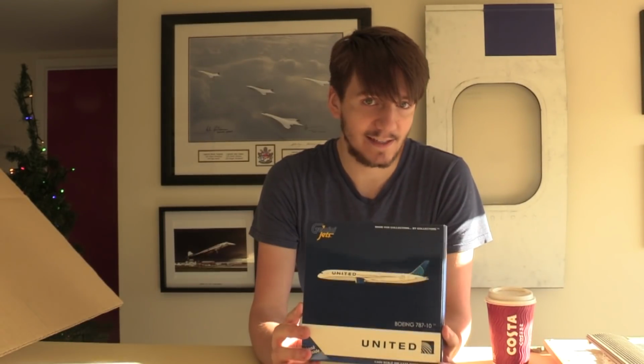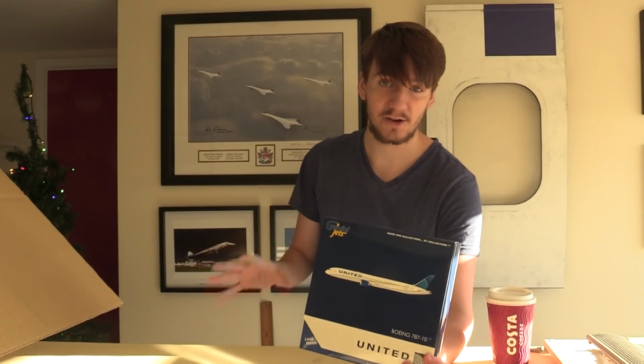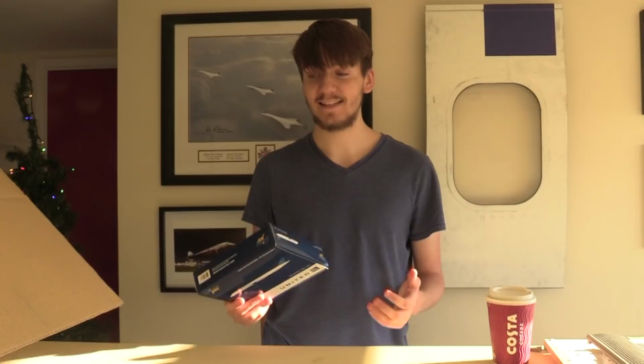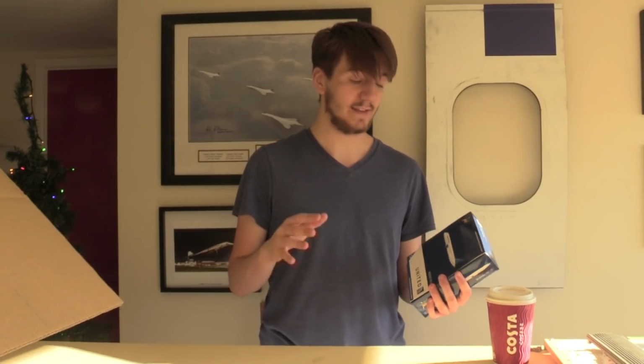And then, as NG don't actually have a 787-8 mold currently, I'm going to be getting 3 of the Gemini Jets 787-8s in the new livery whenever they come out. However, despite that being the case, I don't think we're going to get a model of the 787-8 very soon, because a lot of the United 787-8s aren't in the new livery yet. But that is the first model.